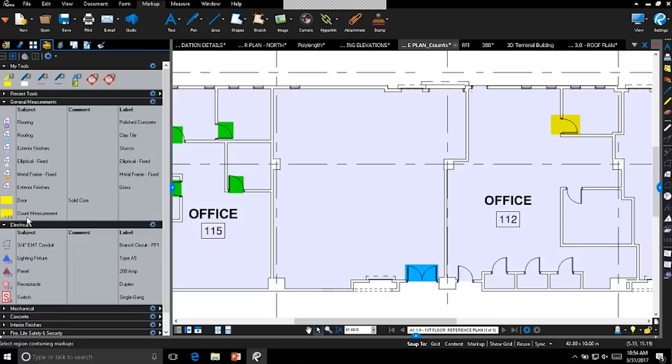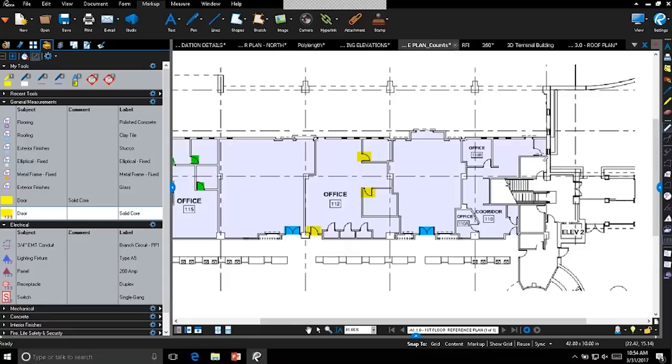There it is. Notice it says count measurement and it says 1, 2, 3 with that little symbol. Now again, I'm going to change the subject to door, and under label, I'm going to choose solid core. There we go. So now I have my door and it says solid core. Now I'm ready to start using the Count tool to start counting those solid core doors.